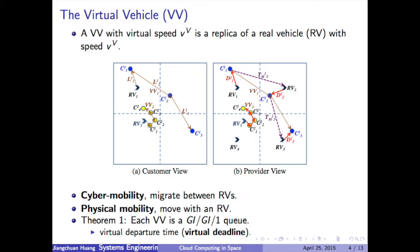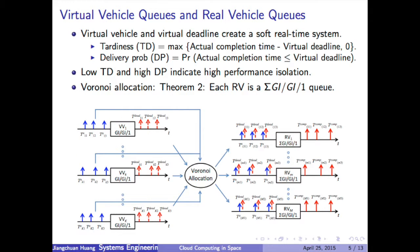How the provider realizes the virtual deadline is of no concern to the customer. For example, the provider can use a real vehicle exactly the same as a virtual vehicle, or it can migrate the virtual vehicle to another real vehicle that is closer to the task to be executed. The concept of virtual vehicle and virtual deadline creates a soft real-time system. Thus, we can use common metrics such as tardiness and delivery probability to measure the performance isolation. Low tardiness and high delivery probability indicate high performance isolation.